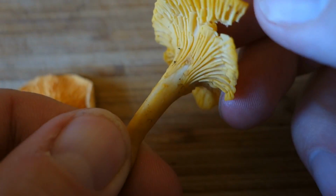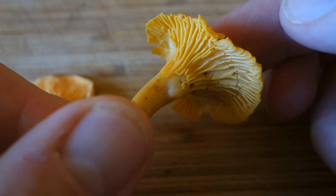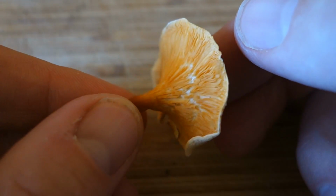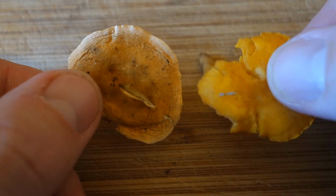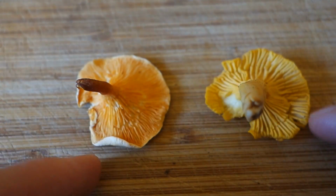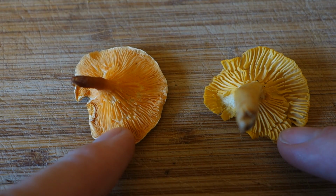So there you go, there's the Chanterelle and the False Chanterelle. There's one more thing we can do, which is to take a spore print, where we put these under cups of glass and leave them so that they drop their spores, because they've got slightly different coloured spore prints. So let's do that and then have a look at the result.